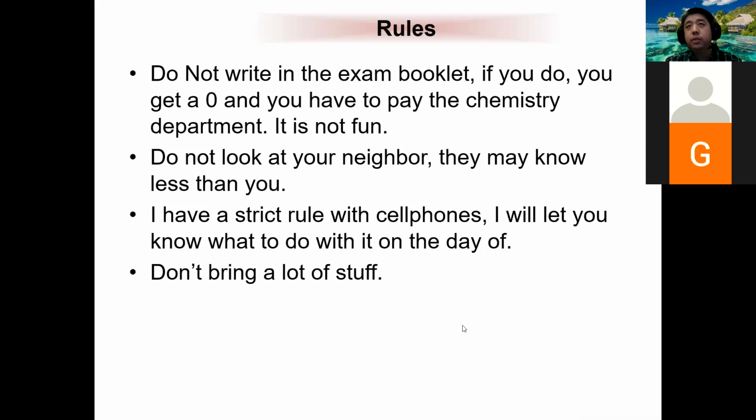I also have a very strict rule with cell phones. I'll let you know the details of that on the day of. And please don't bring a lot of stuff. I know it's winter, maybe you want your jacket, but you're going to want to take off a lot of things, put them all to the side. There may not be room for you to put stuff down. So pack lightly.